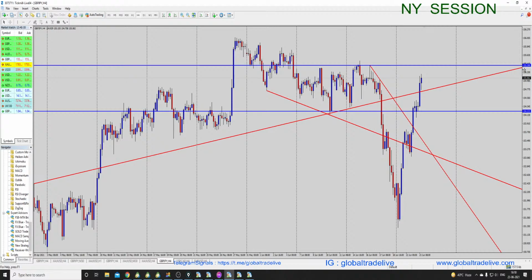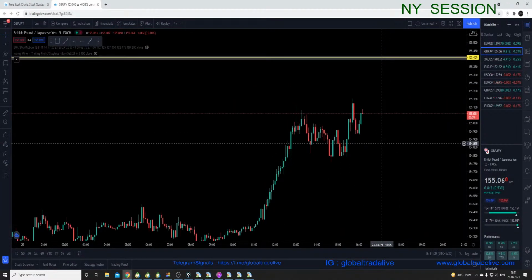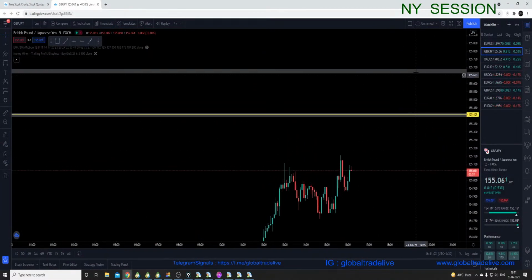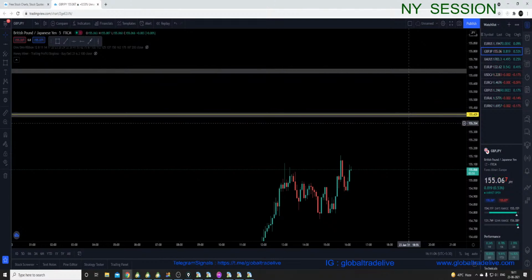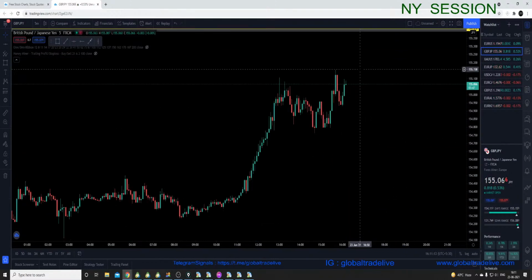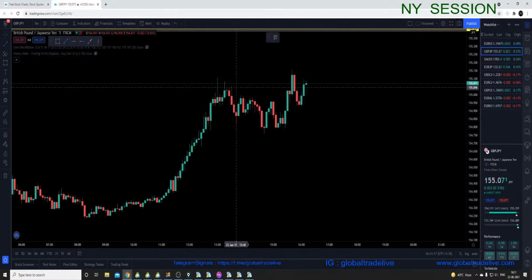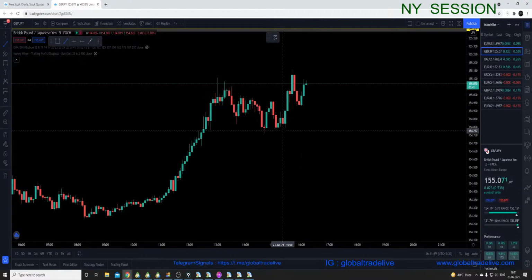So here, 155.368. So let's see here, 155.368. Yeah, around this level over here. So market can easily go up to this level, and if we draw some trend lines, then we will see some information we are getting from the market.